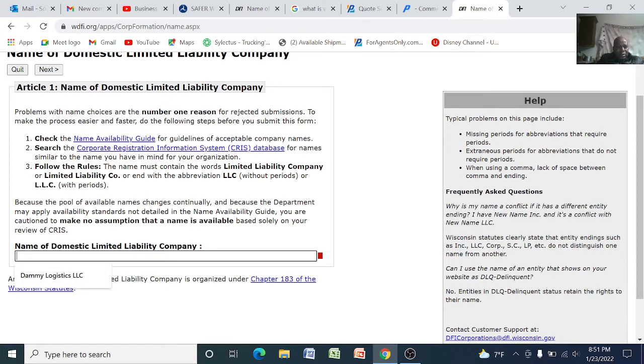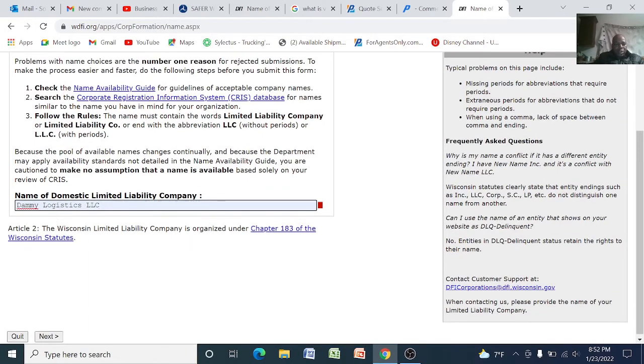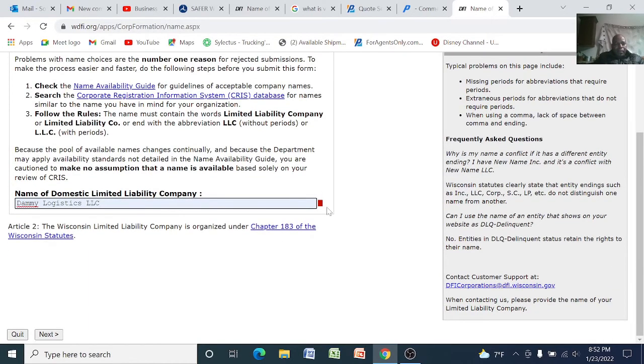So for here, I'm going to use a dummy LLC for the purpose of this demonstration, because I'm not doing it for real. I'm just doing it for you, so you see what you're supposed to do to put in your actual information. So once you do this, the company is called Dummy Logistic LLC. We're going to move to the next.